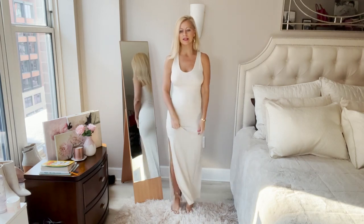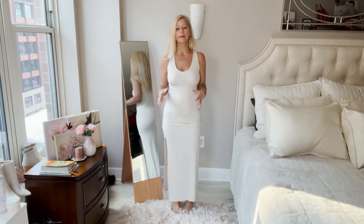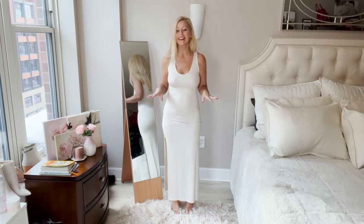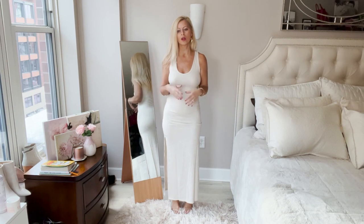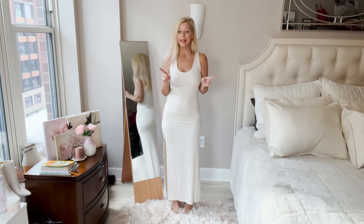I feel like it's very lightweight material, and it's got the two slits. So cute, but for me personally, I don't feel comfortable in the dress, so I would be very self-conscious. So my thinking is, if you don't feel comfortable in it, don't get it and don't stress about it. There's many other dresses that will make you feel comfortable and make you look really amazing. So this is just not one of them for me personally.